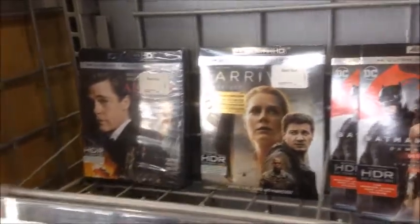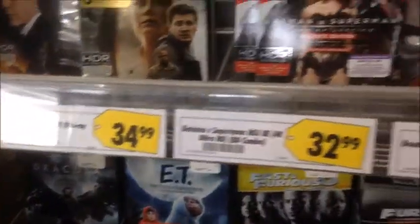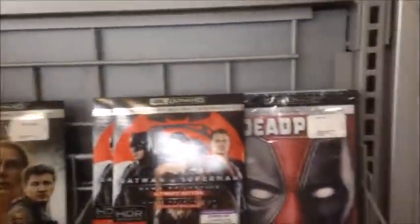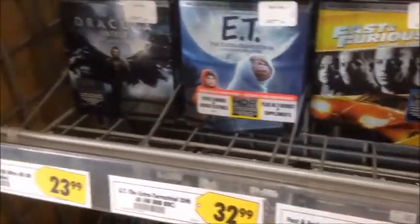And then here's their 4K selection. So there's Arrival. They are overpriced. $35 each. $33 for Batman v Superman and $25 for Deadpool. Pretty sure Deadpool was on sale though. So there's Furious 7, $31. $33 for E.T. Obviously the older ones are cheaper.